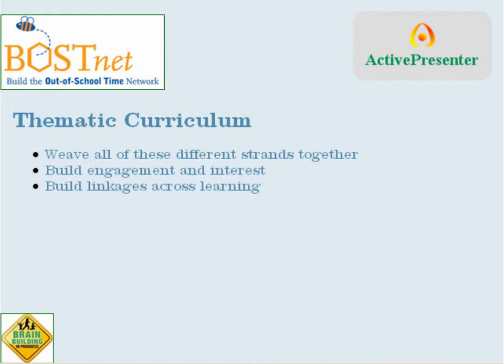Earlier in this course, we mentioned thematic curriculum and project-based learning, and we're going to be taking a little bit of a closer look at those two tools now. Thematic curriculum weaves together all of the different strands of the different standards and best practices and the different core elements of curriculum to make them into a beautiful, connected whole.